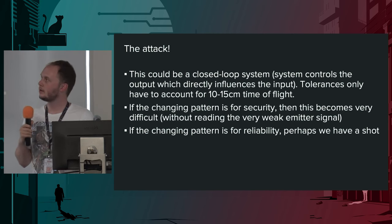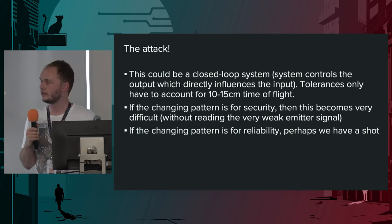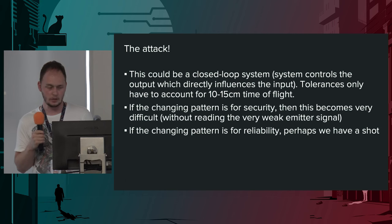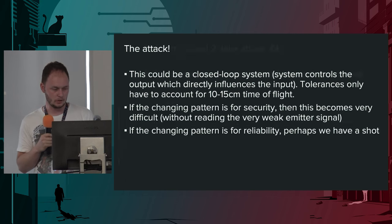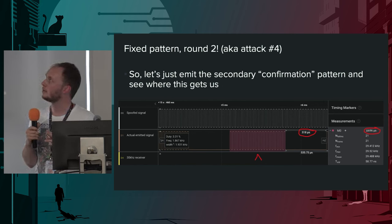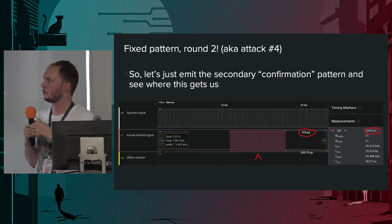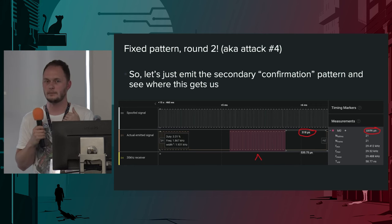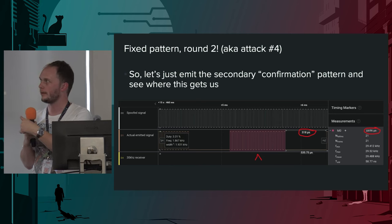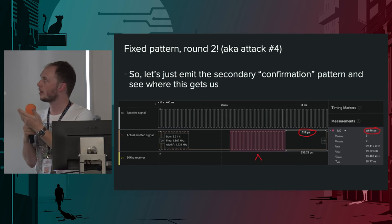Right, so there's a lot of words here, but basically there may be a chance to fix this if we just try and emit the second pattern. So instead of emitting anything in the first place, we just start with pattern number two and see what happens. Because at some point, that is going to intersect with the emitted pattern, and it's going to change the pattern, but now we're already emitting the thing it's expecting to get, and maybe that'll work. So same thing as we did in the first place, exactly the same process, except the timing is now different.